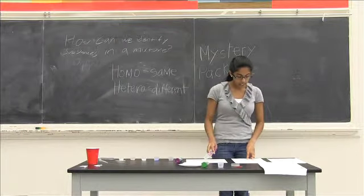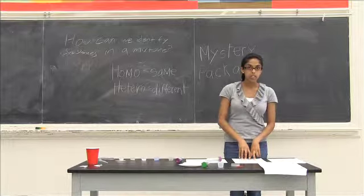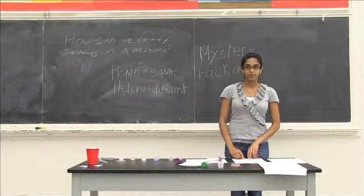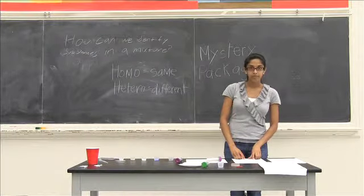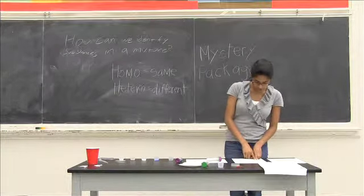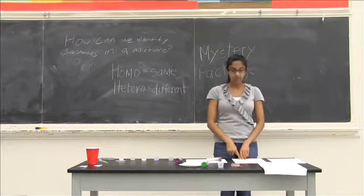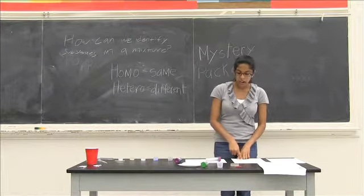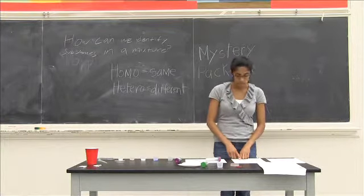So, looking at these diagrams, the first one, do you think it's a heterogeneous mixture or a homogeneous mixture? The first one. Right, it's a heterogeneous mixture. And what do you think about the second diagram? It's homo. Right, so it's a homogeneous mixture. How did you know that? Because they're evenly distributed. Right.